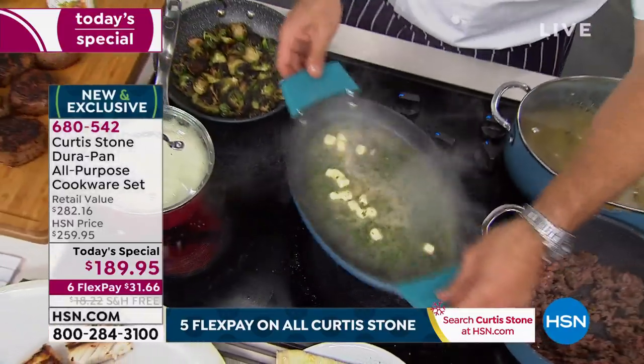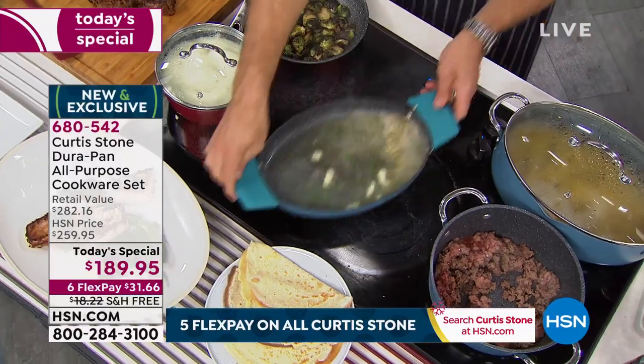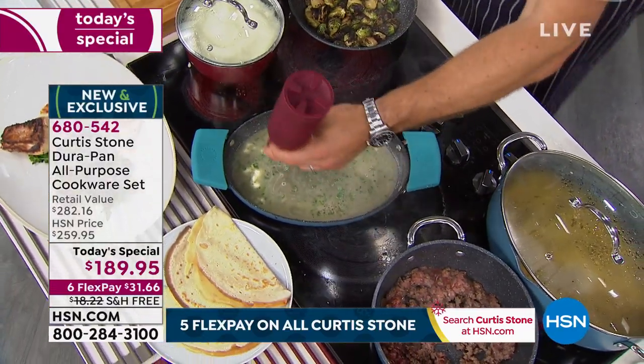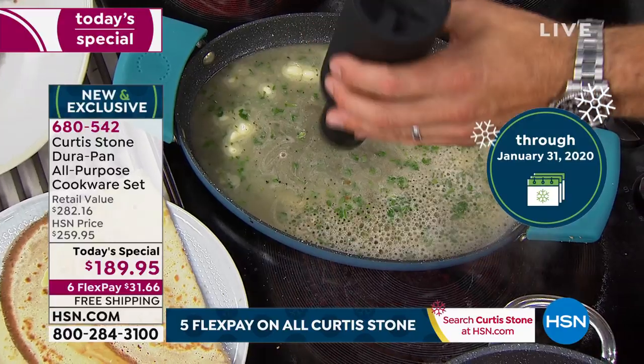White wine, a little butter, a little parsley. You just shake that together. In literally 10 seconds, that butter melts. I want a little salt and pepper. These are back by popular demand, you guys. My gravity grinders, so a little bit of salt. You just turn it upside down and it grinds the salt. Same with the pepper. There's no cranking.